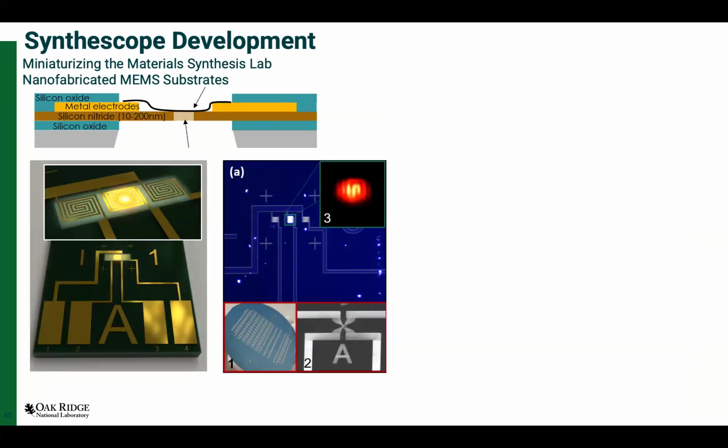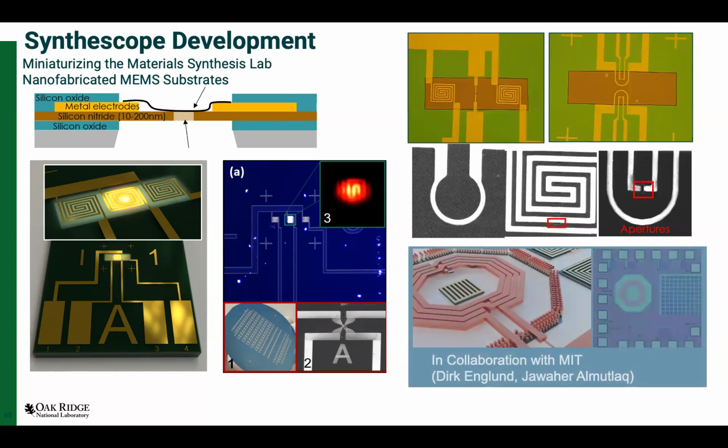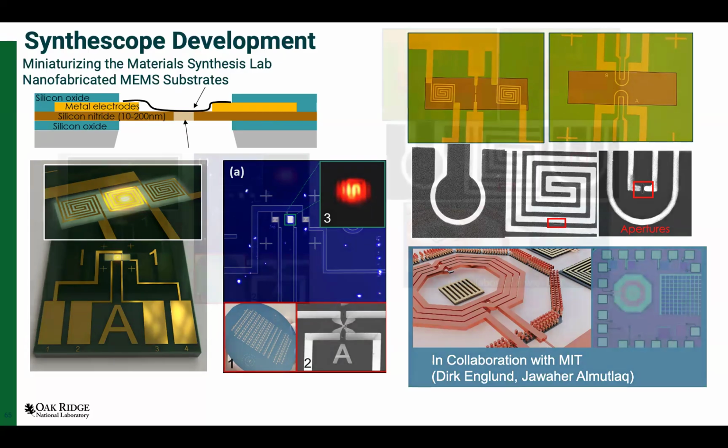We can build in these heaters, which we demonstrated. We can put graphene, single crystal graphene on wafer scale across these guys. We can do various different measurements and heating. And we're working with some folks at MIT who are actually building some of these sample holders in CMOS foundries, where we can do things like potentially put in optical detectors or apply local magnetic fields for actually controlling things at that scale.